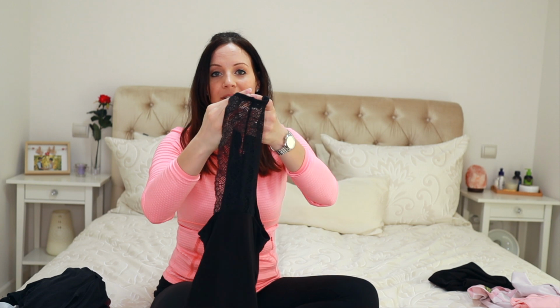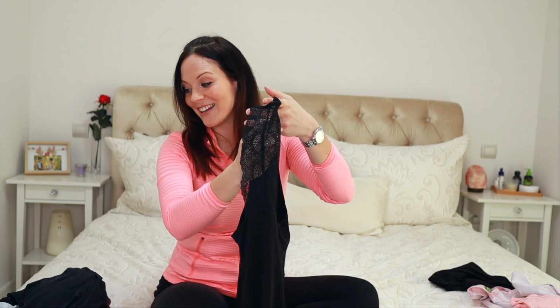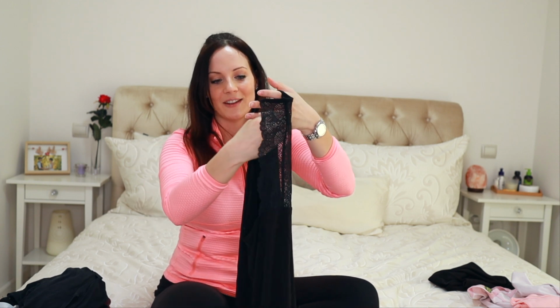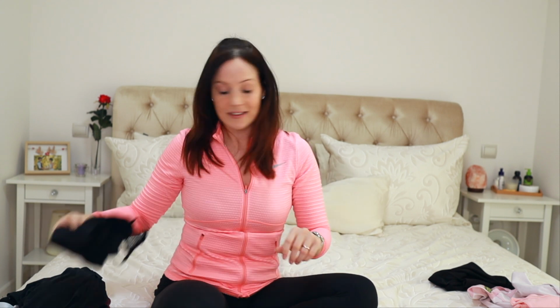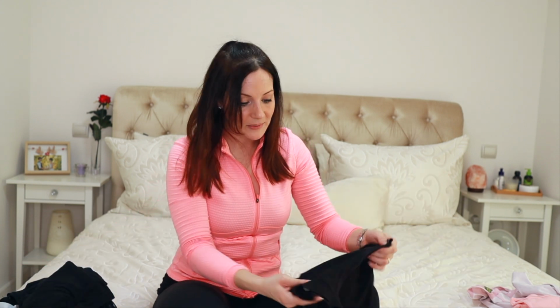It has this really cool design at the back. Again, the colors from previous tops are shown through. So this is nice, and I really enjoy it. Again, it's black, so it's versatile. And then I have the last black top that I have.